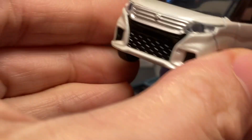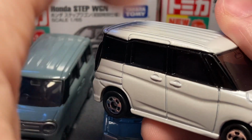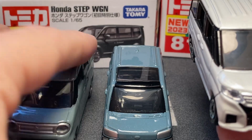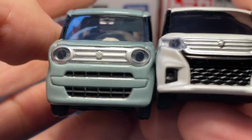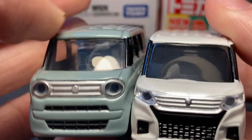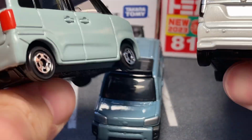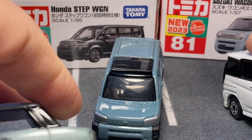This one, however, is, wait a minute, do I have that backwards? Because this one is 60. This one's close to the 1/64 scale. So that means this one is smaller. This one's the largest. But they're the same size. So the Smile must be smaller than the Solio in real life. I don't know, this scale thing confuses me.